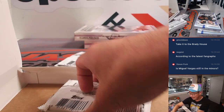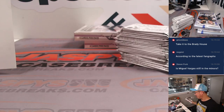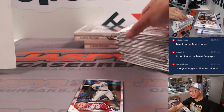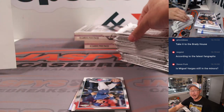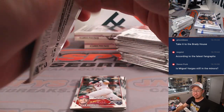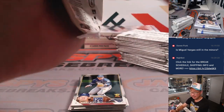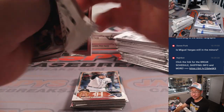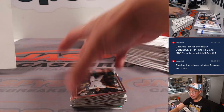Stephen Punk might be lagging behind a little bit. I just answered that question before he wrote it. He'll hear my answer soon. According to Fangraphs, I think it probably does take into consideration how those players did this season. Minor league season is almost over, so maybe that's interesting. Well, give us the top 5, Rex, according to Fangraphs. Who are the top farm systems? Pipeline has Orioles, Pirates, Brewers, and Cubs. Interesting.